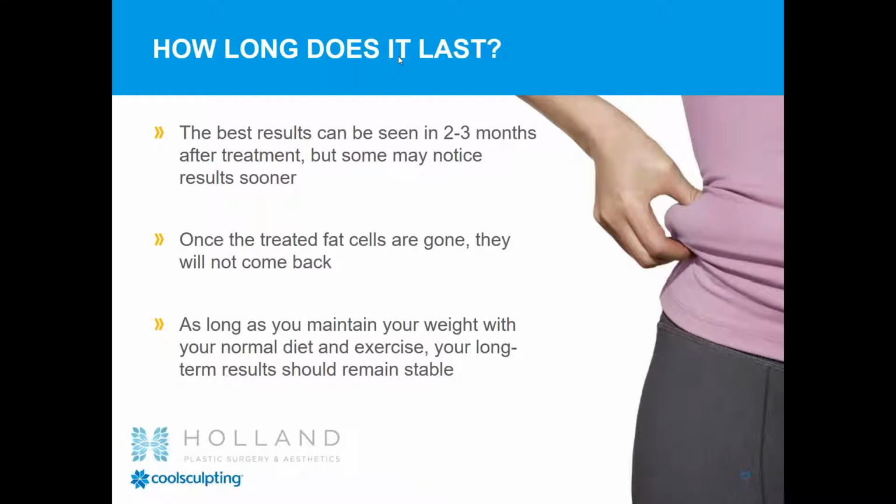So back to how long does it last? The fat cells are gone for good. One thing to point out is the results. It does take 2 to 3 months to see the results. At the time of the treatment, when you're finished, there's actually some swelling in the areas that are treated that lasts for a week or two.